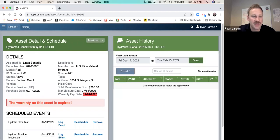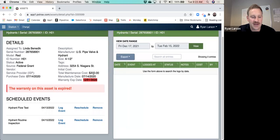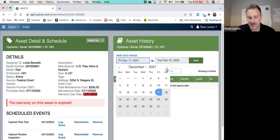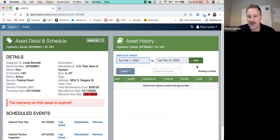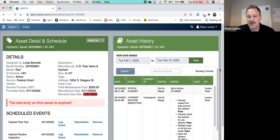The details is where we'll see the full history for this particular asset. So again, we're looking at a hydrant. Here's the serial number we gave it, the internal ID we gave it. Over here on the left, this is all the high-level information, including the total maintenance costs that we've had for this hydrant. We can see any scheduled events as well. And then over on the right-hand side, this is the history. You can select whatever date range you'd like. So let's just look at this month. And when you view that history, it's going to load up any events that have been completed in this month.